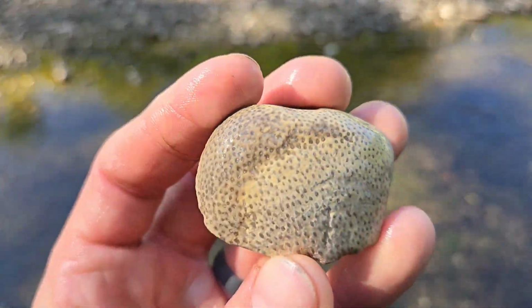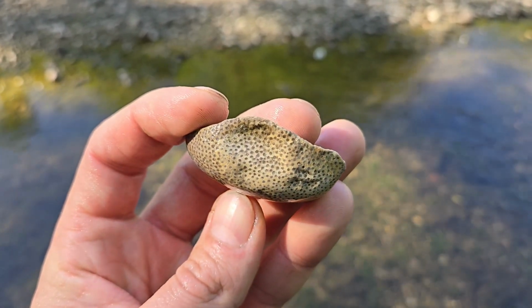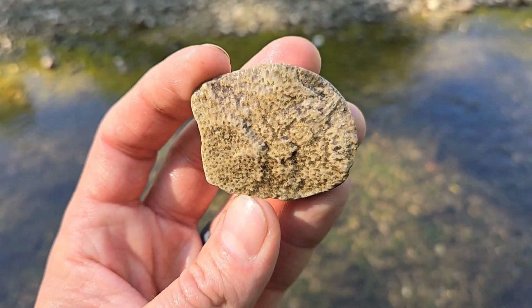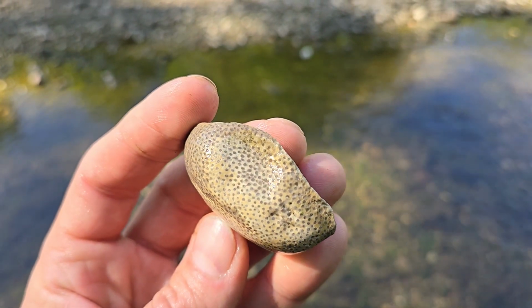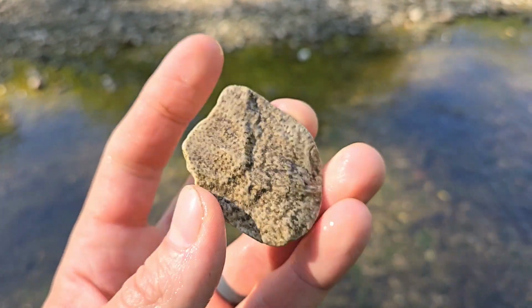Hanging out in the water here. Just found this really neat one. Syringopora. Pipe organ coral. That's really cool. Lots of them there. Really tiny. How neat.